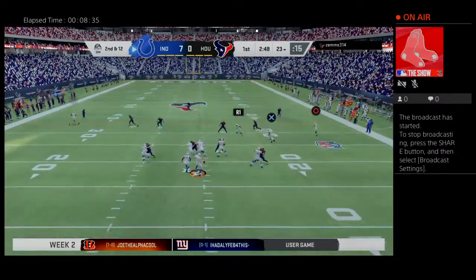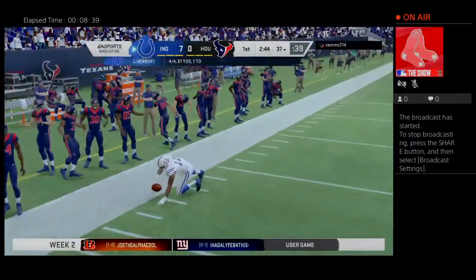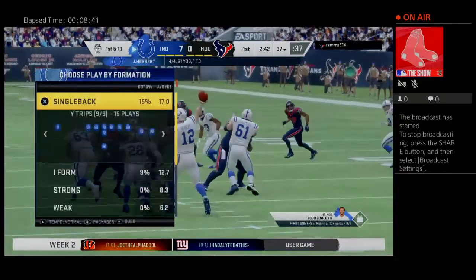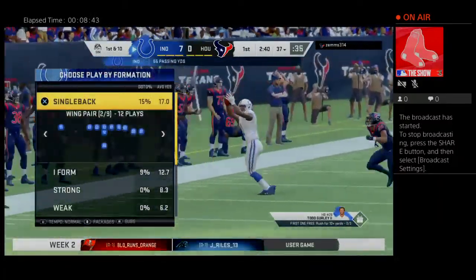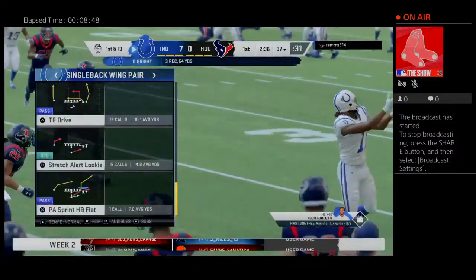Here we go on 2nd and 12. Looking left sideline, it's complete. A 14-yard gain for Indianapolis and also moves the sticks. A gain of 14. First down, Indianapolis.